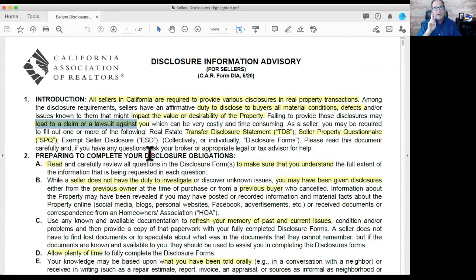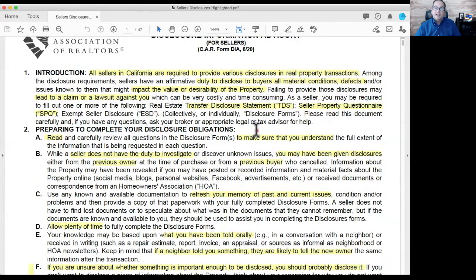So the main two documents that the seller uses to transfer their knowledge to the buyers about what they know about the home are the Transfer Disclosure Statement, or the TDS, and the Seller Property Questionnaire, the SPQ. And this document shows you how to fill those out, and we're actually going to talk about those as well. Okay, like I said, I'm going to go a little bit fast, and you can read this yourself, and these are the instructions.